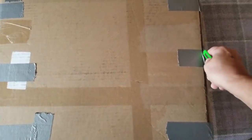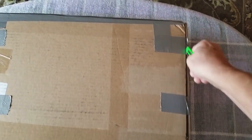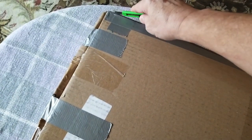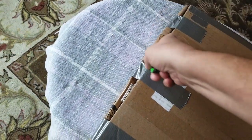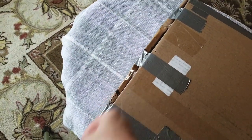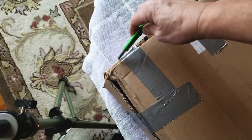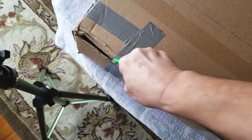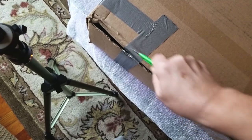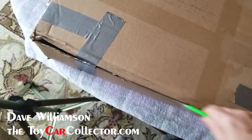Hey everybody, it's time to get to it and open up this collection that came to me from Canada. It has been sitting in my living room for about 3 weeks, just waiting for the perfect time to open it up when I had some free time to make this video and enjoy the process of opening up another collection here at my lovely home in Portland, Oregon, home of the Toy Car Collector.